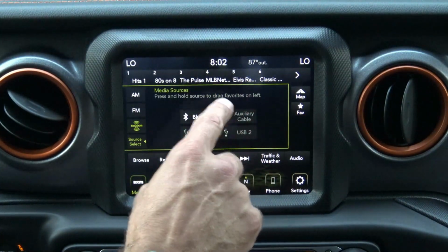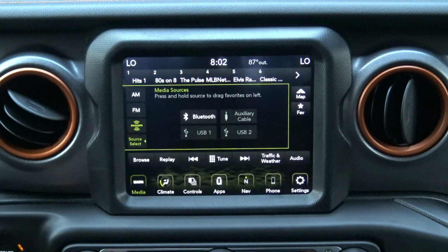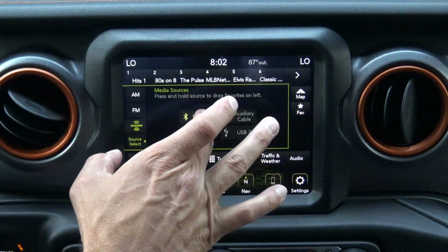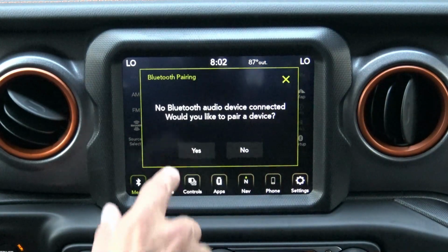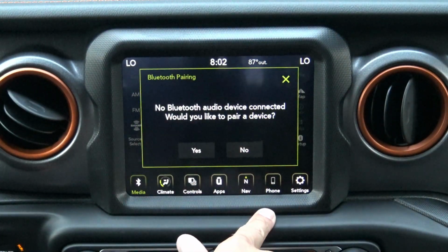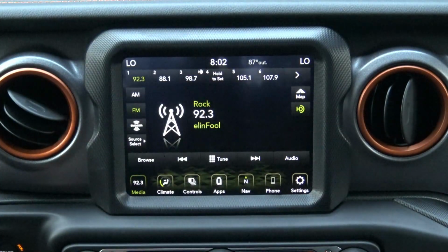And I have auxiliary, Bluetooth, USB, and USB 1 and USB 2. So those are my other ways that I can listen to music or a podcast or whatever. Do you want to pair a Bluetooth device? No, not right now. And so I can just simply go back to FM. So that's all going to be right there.